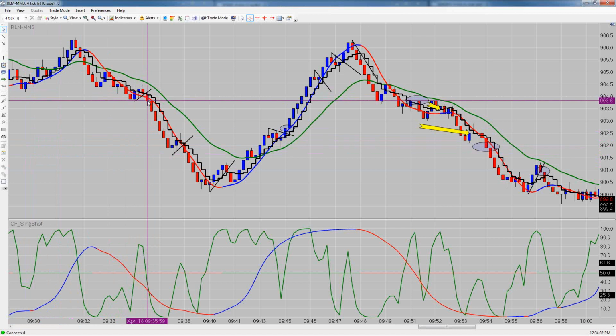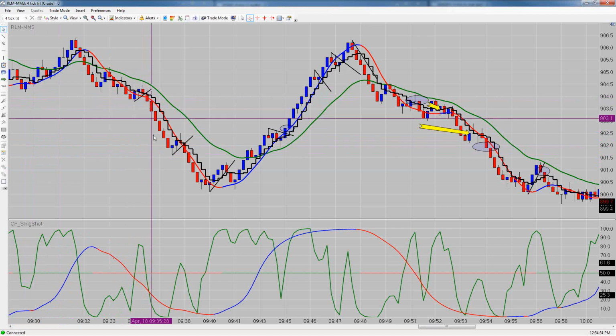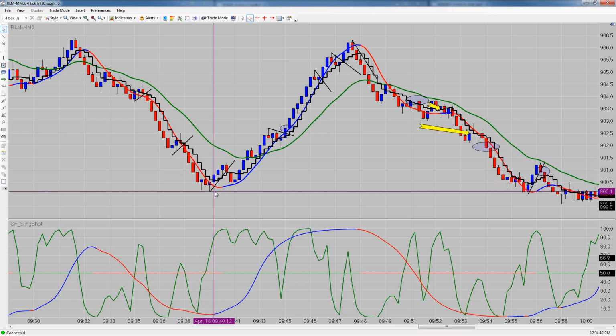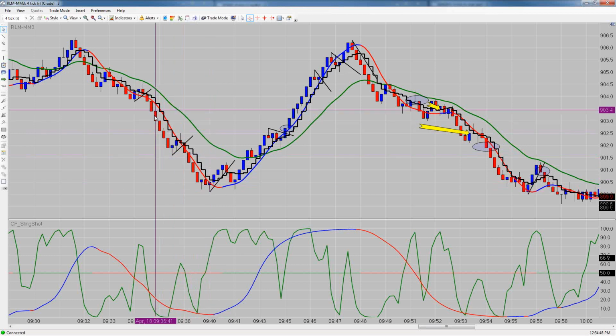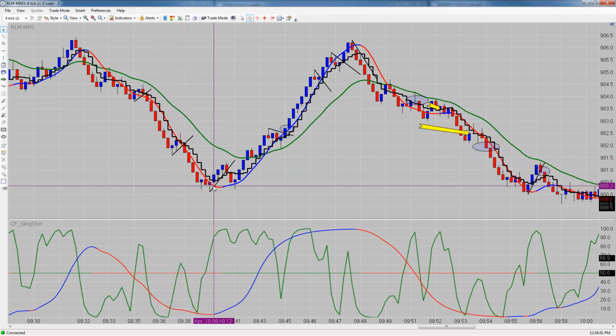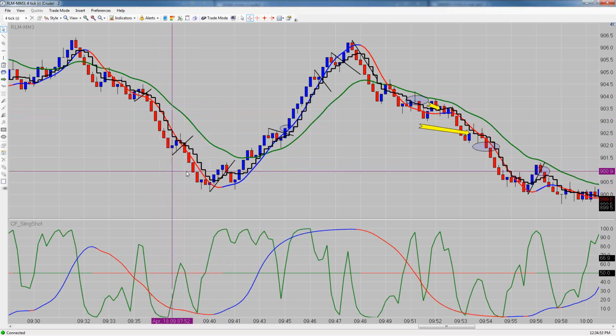All right, if we were to short a down close below right here, 903.8, it dropped all the way down to 901.6. That's 22 ticks. If we were to short right here at 901.7, that dropped all the way down here to 900.1. That's 16 ticks. That's, what, 38 ticks right there? $380 a contract.